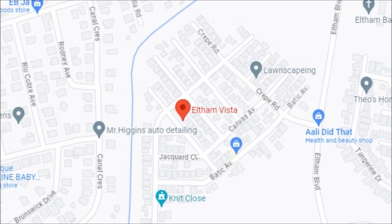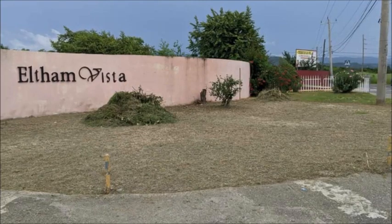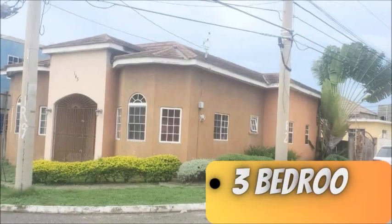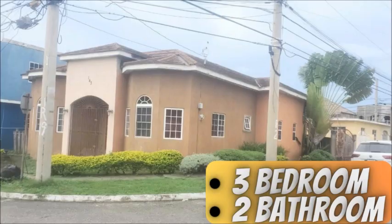Welcome to Eltham Vista, St. Catherine, a quaint community to start a family or raise a family. This 3-bedroom, 2-bathroom corner lot is ideal.